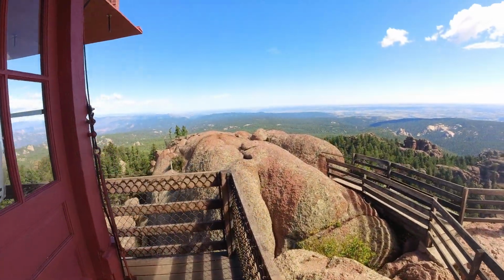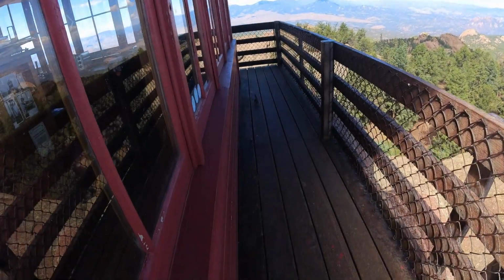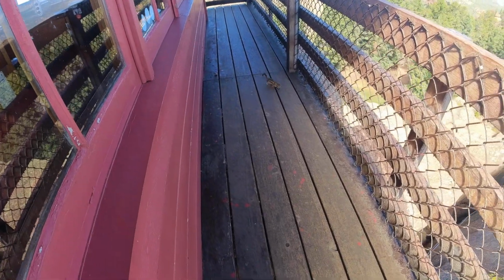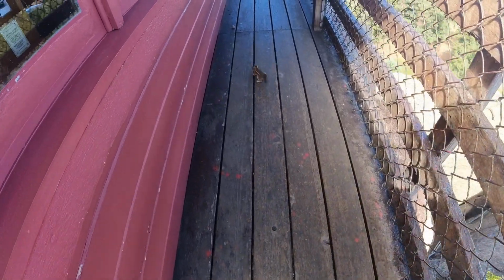Right now, some people just got off the Devil's Tower. And there's a chipmunk right there. Came to visit me up here. I think he's looking for food, which I don't have. I don't have any food, buddy. I don't have any food, even though you may think I might. So, you gotta scurry off.